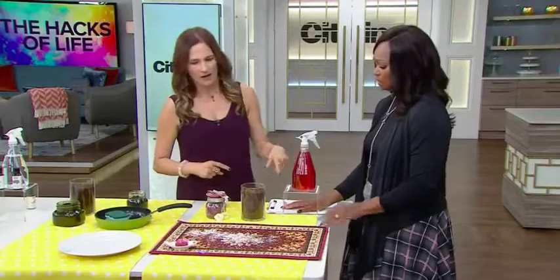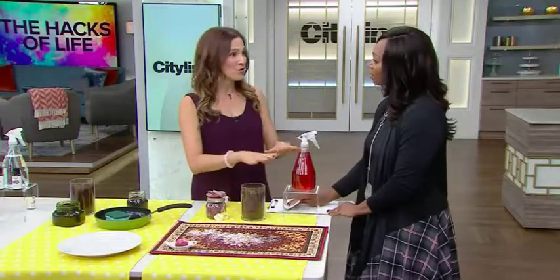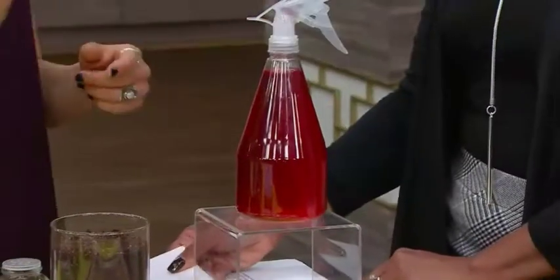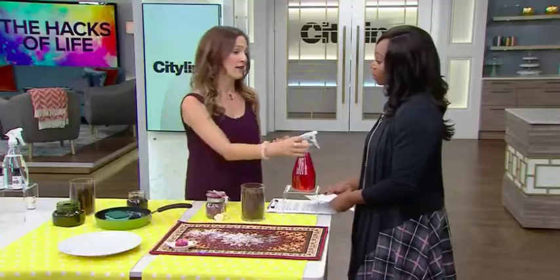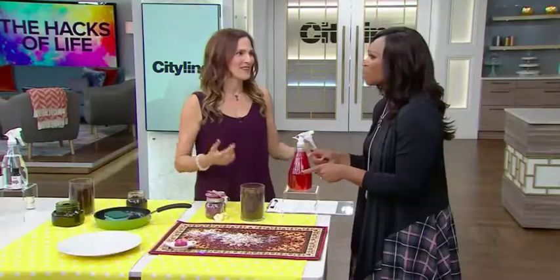And the last thing is, if you run out of glass cleaner, you can make yourself a cup of tea in the morning, let it cool off, put it in a spray bottle, and then use it to clean your glass and mirrors. And then you can spray it in your mouth if you're thirsty, because you're adding nothing to it. It's literally just tea. Who would have thought that would do your mirror?